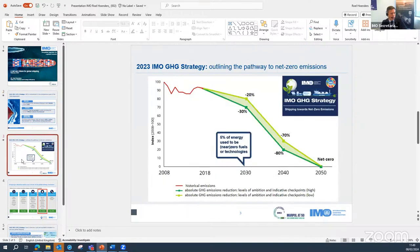Good. Anyway, what I wanted to tell you, and what some of the previous speakers already highlighted, is the very ambitious reduction scenarios that we have set out in the IMO. Between where we are today and achieving net zero emissions by 2050, member states have agreed on a number of points on the trajectory towards net zero: to reduce greenhouse gas emissions between 20 and 30% by 2030, and between 70 and 80% by 2040, and also to work towards the target of a 5% energy usage by 2030.